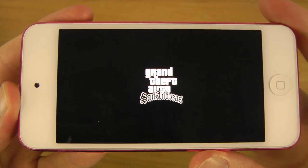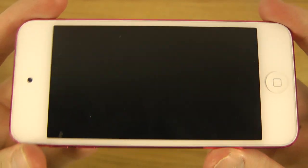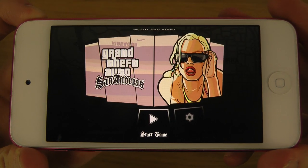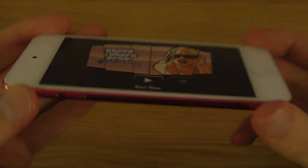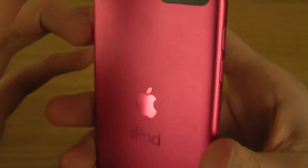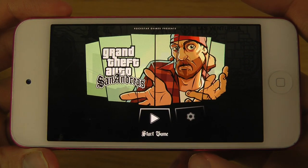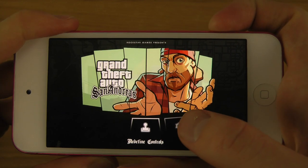Hey guys, so today I want to check out GTA San Andreas on my iPod Touch 5th generation. This is the iPod that I do use as my daily driver for music, actually. So I think it has kind of like the same internals as the 4S, maybe even a little bit worse. But yeah, it's a great little device here. So let's go.